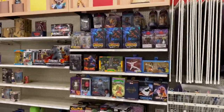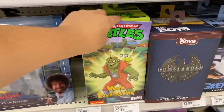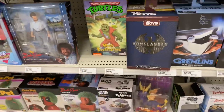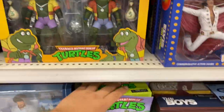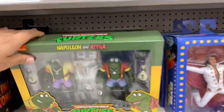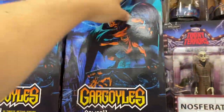Alright, we're at the adult collectibles section. Here we got Muckman. Cool to see Muckman. About to drop him. We got the Frogs, Napoleon, and Attila. Oh, this is cool. This is new. I know this just came out. The Gargoyles, Goliath.